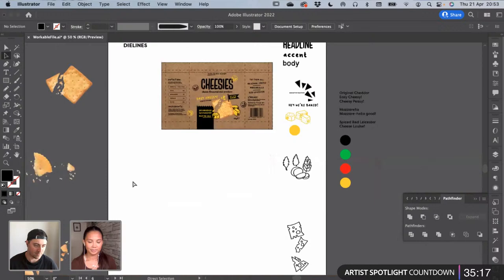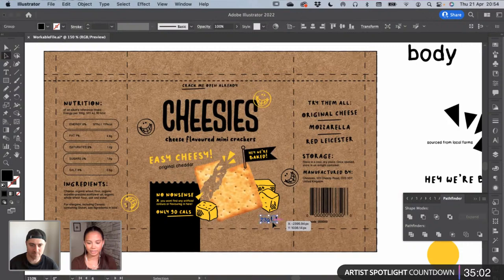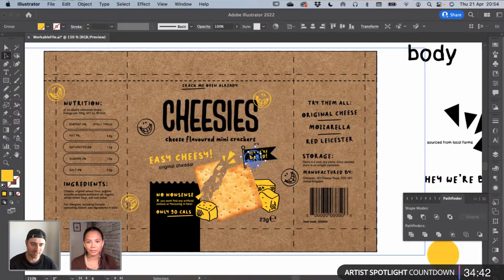Hey, Mike, welcome to the stream. So I think I'm quite happy with how this is looking now. It's looking great. Everything fits in. I can't wait to see how this looks in the mock-up. The mock-up I've got is actually a craft mock-up, so it's got a bit of texture to it. It'll work well with what we're looking for.